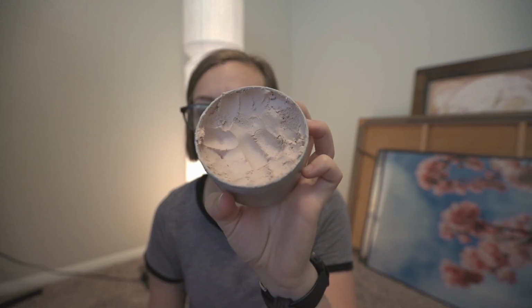And then really my only two critiques with EIR and Raw Love are that they're both pretty hard to apply. They're quite thick formulas, and this one makes me look so gray. So I'm still gonna use this. As you can see, I've still used a lot. I like to use it on my legs before bed as a lotion.